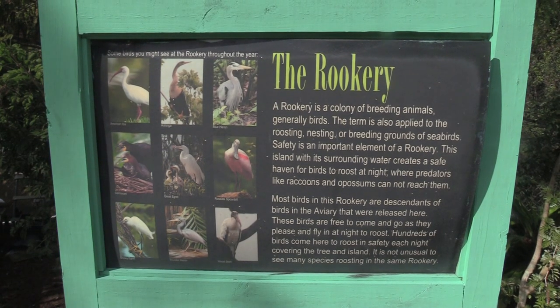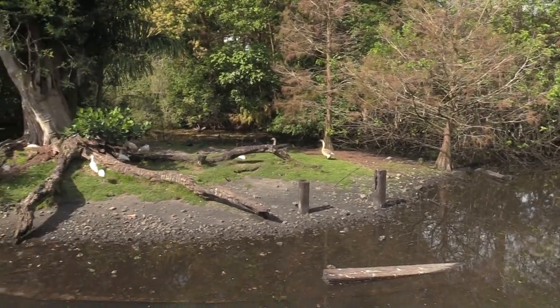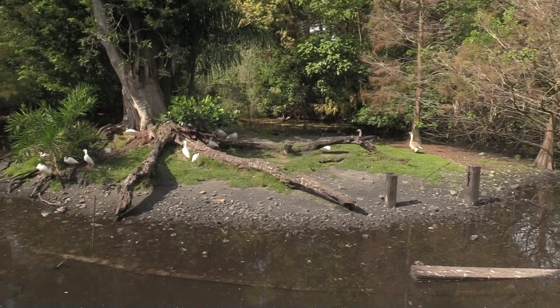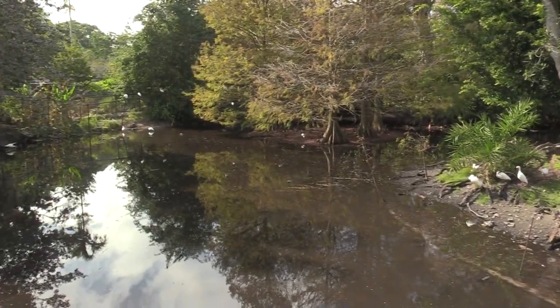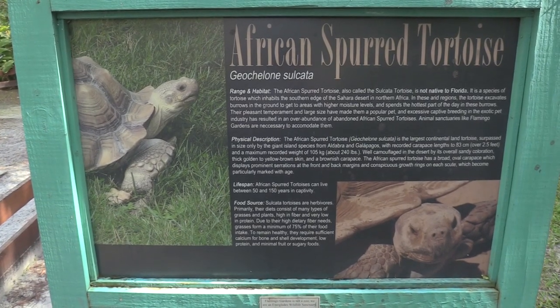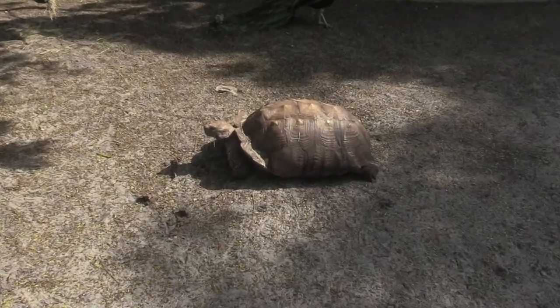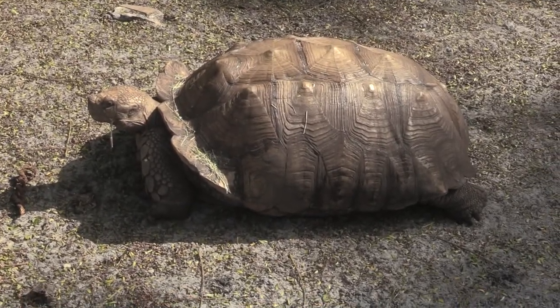Got the rookery. Because the rookery is going to have all different types of birds. Mostly ibis right now. Yeah, it's pretty much all I see. All right, we got African spurred tortoise. It's a good size. A little bit bigger than Sheldon that I got at home.